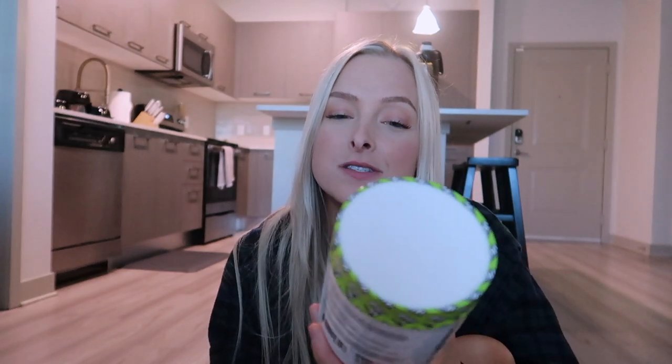And I am a sucker for Trader Joe's ginger shots, turmeric shots, all the wellness shots. I always pick them up. If I see them, I grab them. And now I can just make them at home. And it also saves a little bit of money because the price of this container is cheaper than going out and buying wellness shots.